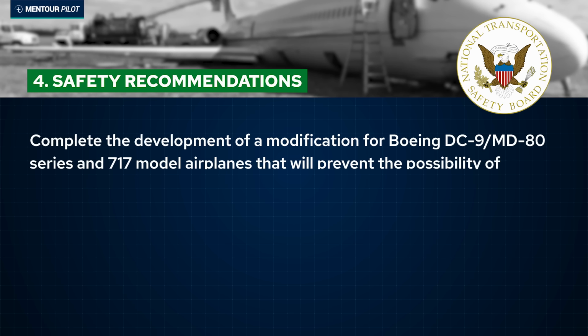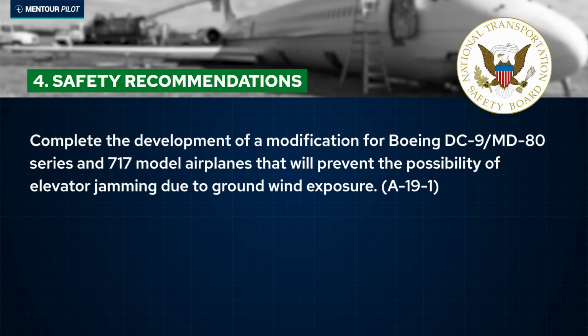Now, there were a couple of recommendations that came out of this accident. The first one was for Boeing to change the design of the MD-80, DC-9 and Boeing 717 aircraft to make sure that high winds couldn't cause this kind of jam to the elevator. Boeing subsequently did that as well by introducing a further stop to the geared balance tab to make sure that it couldn't get into this overcooked position and effectively jam the elevator.